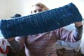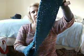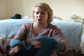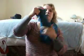This was done with Stylecraft Weekender yarn, and it's a really nice chunky, but it's not too itchy because I'm really quite fussy with things like this. So this one you can put round twice and be really snuggly, and this is one of my sort of fave colours.